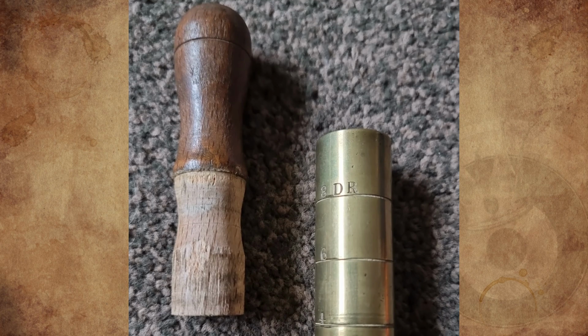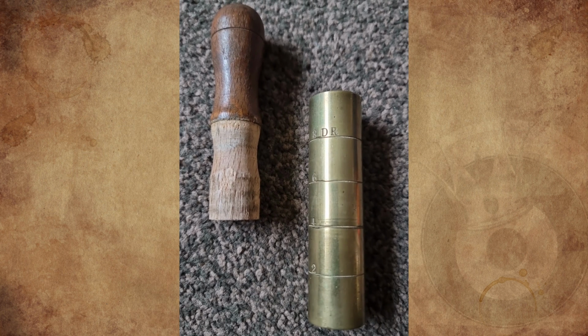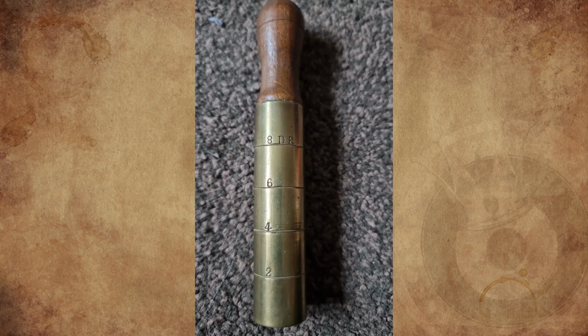The wooden piece comes away from the base, but there is nothing on the end of it. I am trying to identify it, maybe something to do with dram, but I'm not sure. Any and all help is appreciated.